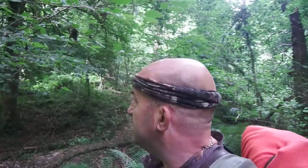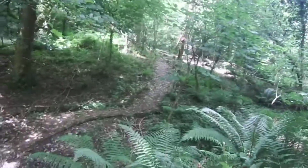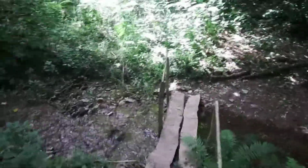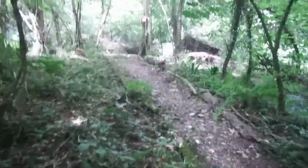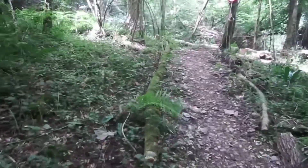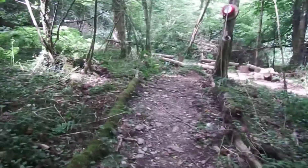Right, just about to leave Broomfield Bushcraft School. I'm heading off towards the Quantocks along the Macmillan Way. Let's see how we get on. It's our little bridge. Had a really good evening. Slept like a log. Had probably one of the best night's sleeps I've had in a long time. Absolutely fantastic.